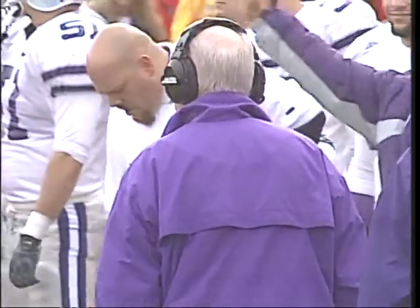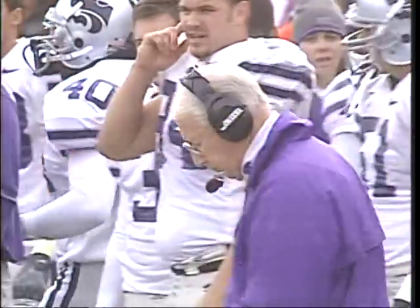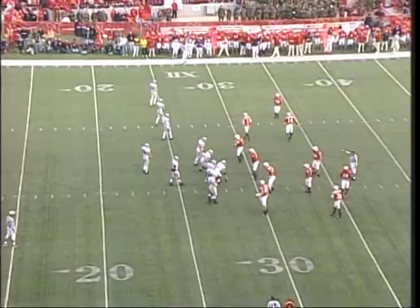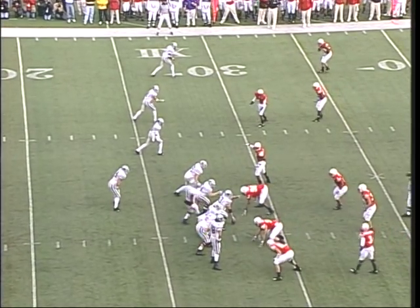And sure enough, wide open, James Terry had run a flag pattern, and he was behind cornerback Fabian Washington, but L. Roberson overthrew the pass. There was no way he could catch the football. It went into the K-State bench, and obviously Bill Snyder knows he missed an opportunity.